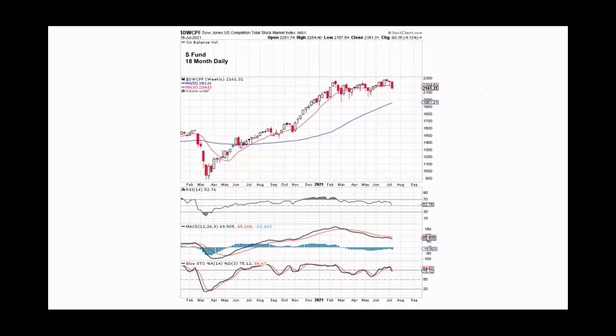S Fund is a different story. Technical indicators are all clearly trending down. We've been in this channel on the S Fund since the top in February, and we had an attempt to break out of it a couple of weeks ago, and the attempt failed and price rolled back over into the trading range. We got this week's close pretty well below the 10-week moving average line. So we're right back into the middle of the trading range.